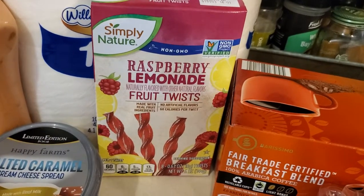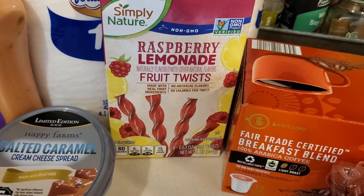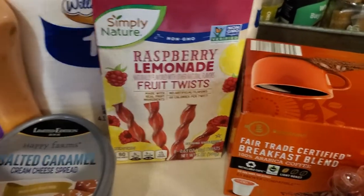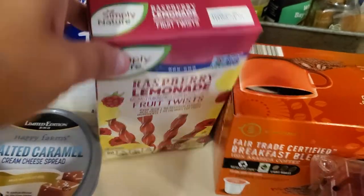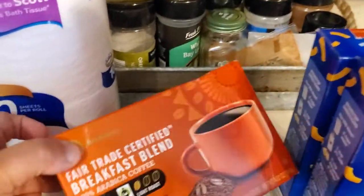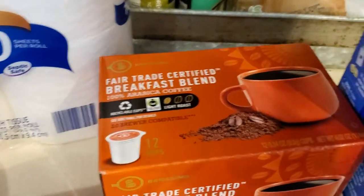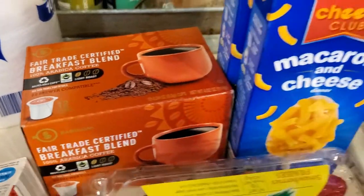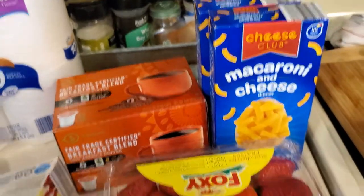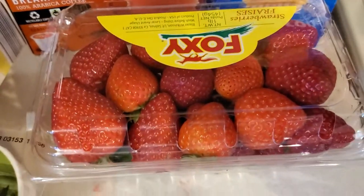And I could not find gummy bears for my daughter this week. She requested those again, but I bought this raspberry lemonade fruit twists. I guess they're like Twizzlers. So she can try those. Some toilet paper, necessities. This is a necessity too. Coffee. Always need coffee. Always buy some macaroni and cheese every week and some strawberries.